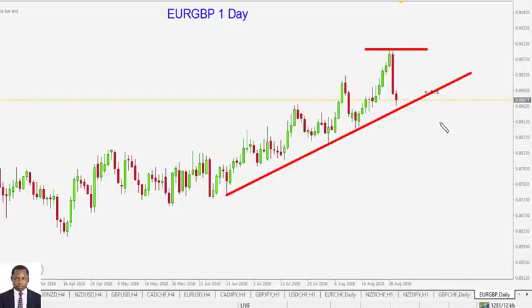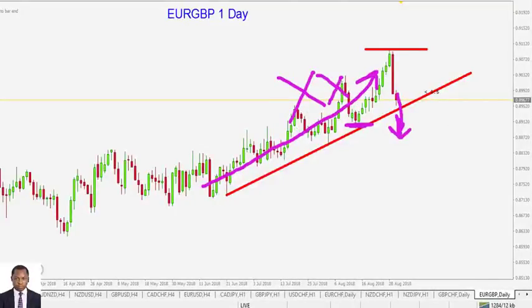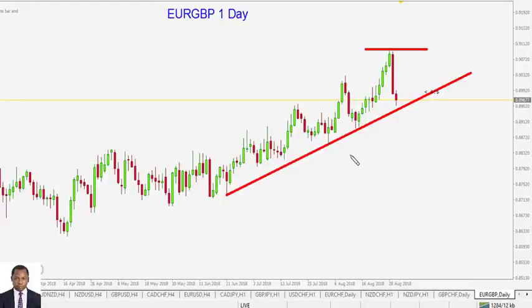You want to keep searching for short entries if price is able to break below that level, probably take out this previous swing low here. Once that low is taken out, then all of this push to the upside has come to an end. But for now it is still within the bulls territory. This is an optimal zone for buyers to begin to resume that trend.